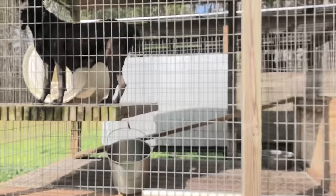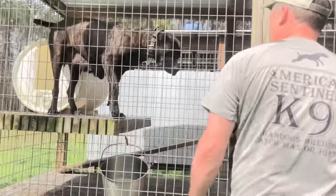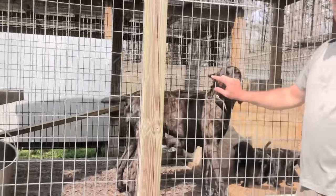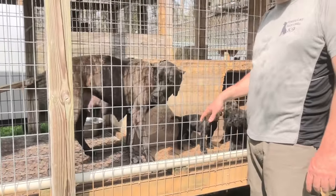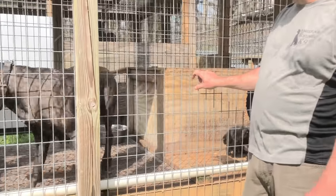All right, we got Onyx up here next. Hey, Onyx. Onyx is out of Justice and Widow. Widow is actually Reptar's sister, so this is Reptar's niece. And these pups are out of Reptar and Onyx. So this is an uncle-niece breeding.